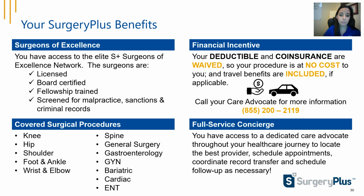With SurgeryPlus, they provide a full concierge customer service network for you, so you can contact a care advocate. What that care advocate will do, it will follow you along your continuation of care with the SurgeryPlus and your surgical procedure. They will help you locate the best provider to fit your needs. They will schedule appointments and record transfers and just help you through the full process.